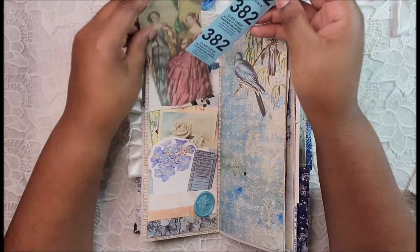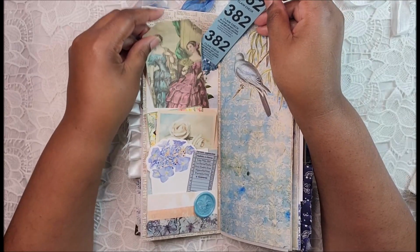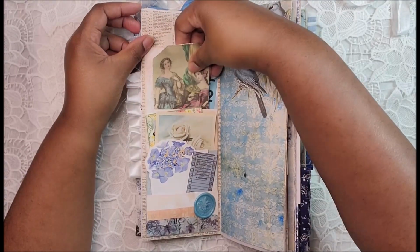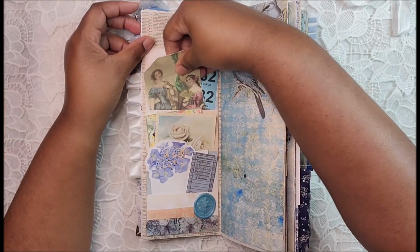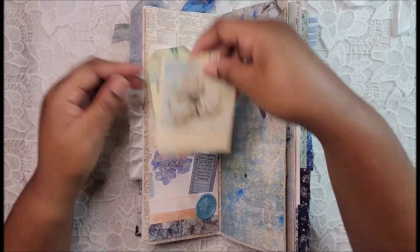It's a little claim check ticket. I can never get them back in. Why does this always happen? They go in so nicely and then we can't get them back in.